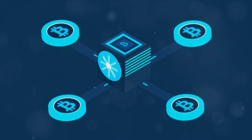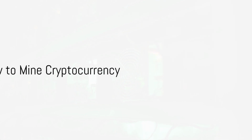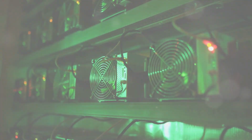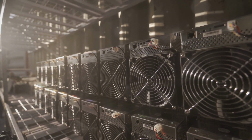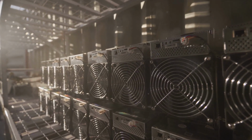Now that you know what crypto mining is, let's talk about how to do it. Ready to mine your first cryptocurrency? Here's how you can do it. First, let's talk about hardware. The choice of hardware really depends on the cryptocurrency you want to mine.